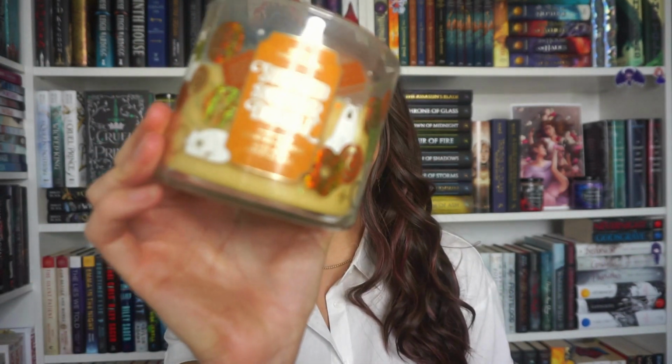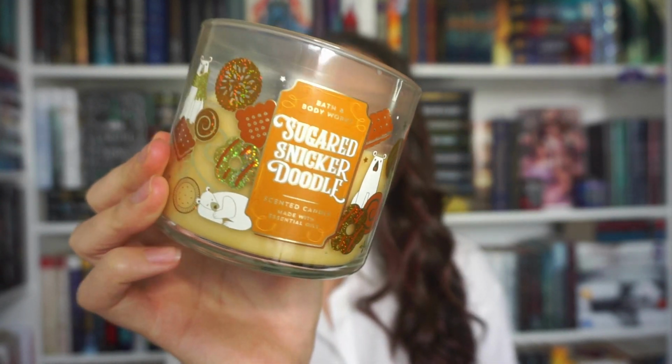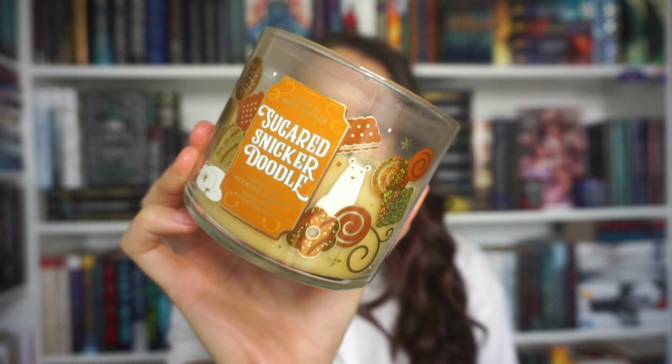So I'm going to start off with my current favorite candle. I'm always burning candles in my house. I love them. I got it from my mum, even though nowadays she hates burning candles because she thinks they're a safety hazard, which I understand, but it's debatable. Anyway, my current favorite candle is Sugared Snickerdoodle. This is from Bath & Body Works. Almost all my candles are from Bath & Body Works unless I got them from a book box.